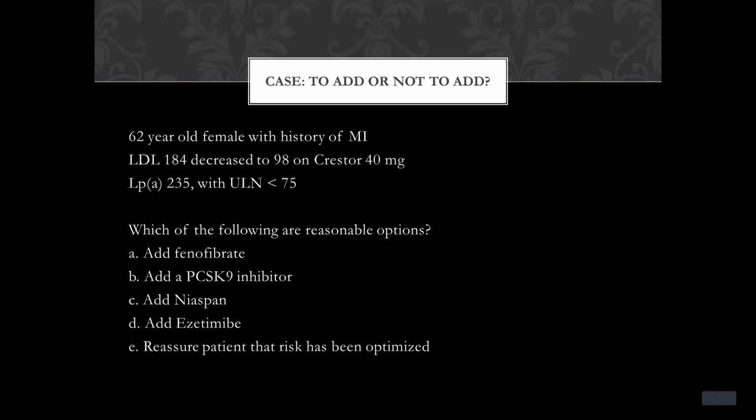So I have another case here for you, a case that I called to add or not to add. This is a patient, 62, female, has a history of MI, so that means she has clinical ASCVD. She had a non-treated LDL cholesterol of 184 that was decreased to 98 milligram per deciliter on Crestor 40. So she is pretty much following the ACC/AHA guidelines. She's on high intensity statin. We dropped her to less than 100. If we look at the NLA guidelines, no, that is not enough. We need to get this LDL cholesterol to less than 70. Lp little a of 235. So Lp little a is a genetic marker of heart disease.